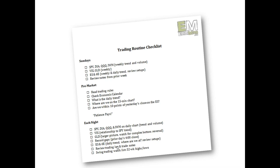Really, you can get this all down to 30 minutes or shorter. Obviously, it starts with a little bit more time commitment, and I'll be honest, I would spend a lot of time recording a lot more data than is here, but I've since condensed it down to the things that I find applicable for trading the ES and the Euro. Then I wrap up with putting together a little swing trading watch list, and that's the analysis for the day.